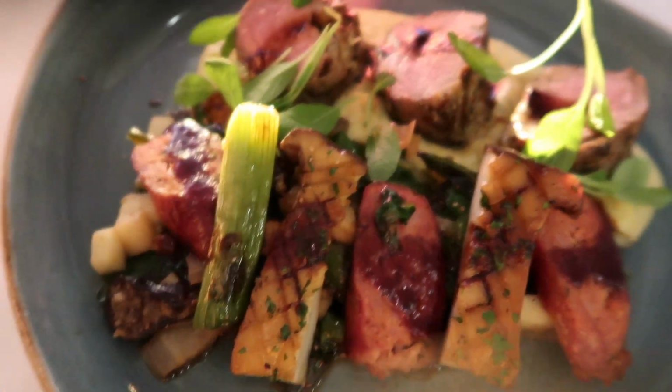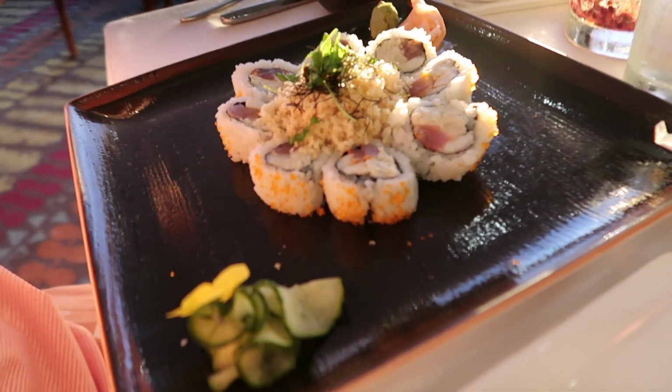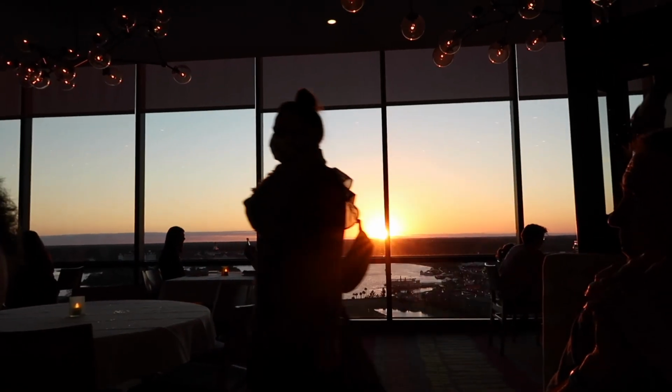Ooh, we've got the pork with polenta. That is a pretty salad. Very pretty presentation. Corey's starting with the spicy kazan. And then we got the wontons coming. Nice. All right, dig in, everybody. The shades are going up.